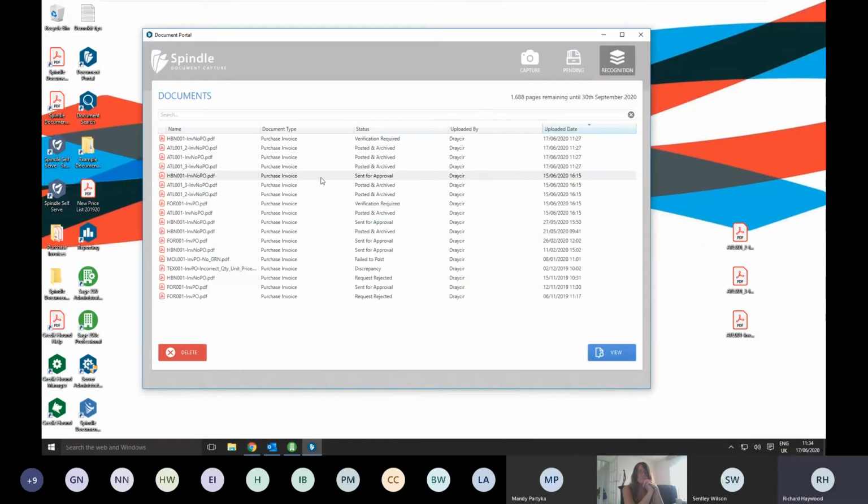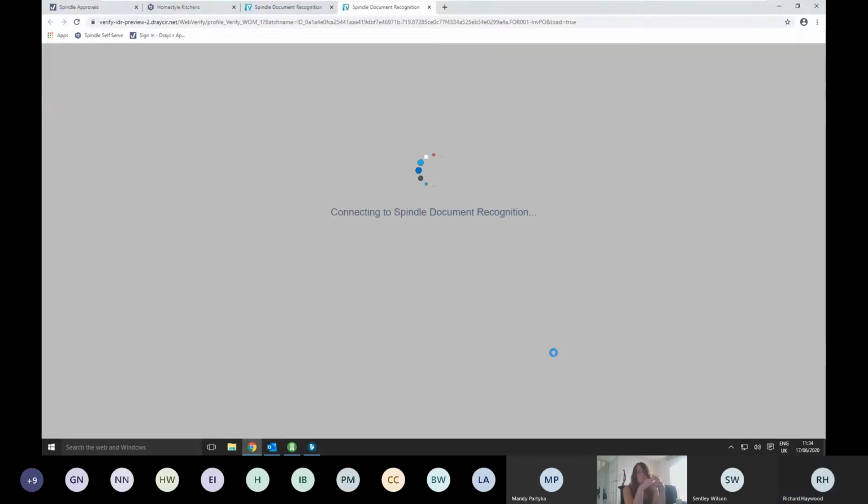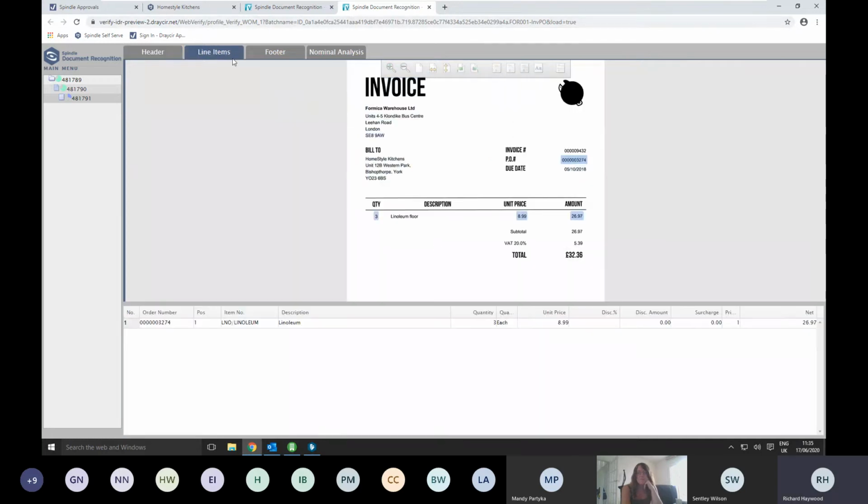So as I said, there'll be some invoices that are linked to a purchase order. Let's just take a quick look at this one here. I might have done this one already. Yep, this one does have a purchase order number on it. Again, there's nothing wrong with this. I've just got something to show you. It's picked up the lines on the order all automatically.